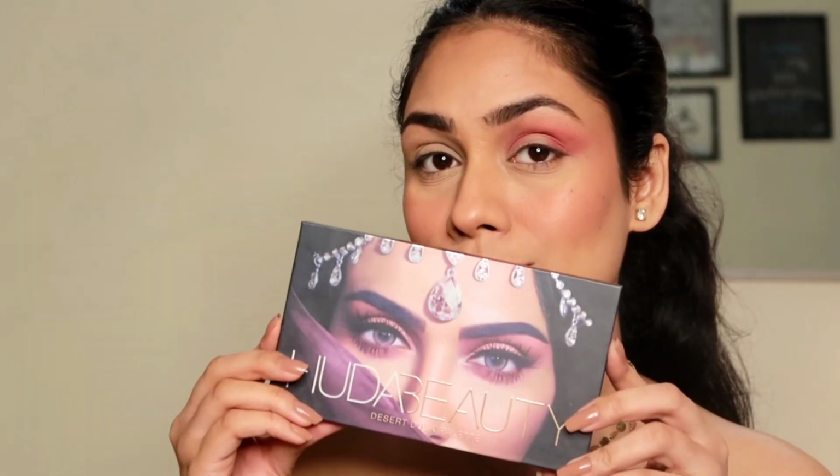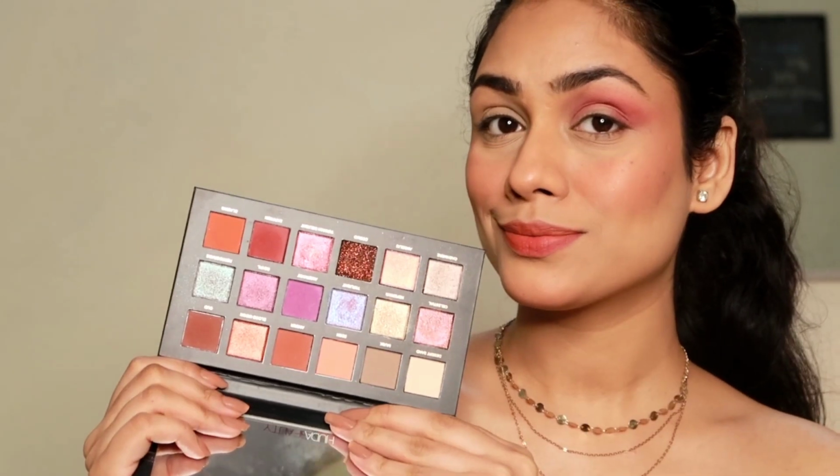The previous shade was a little lighter than this one, so I'm just following the same area but a little lower, and the shade is a little darker. You just want to apply very little pressure whenever you're applying your eyeshadow. That way your eyeshadow gets blended very easily, and the shade is just speaking for itself. I don't need to say anything for that.